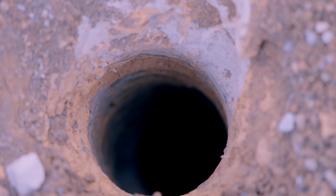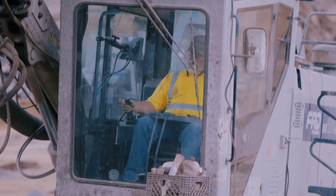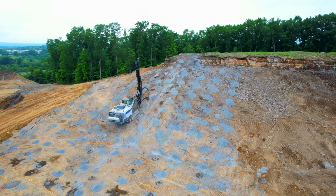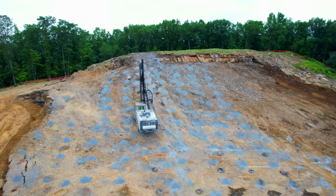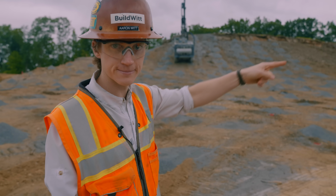On a job like this, a commercial job, you're gonna be working with a smaller hole, and you can see right behind me, the pattern's pretty tight. It looks like a 10 by 10 pattern or something within that ballpark. So it's nice and tight, and each one of these little piles of drill cuttings is a hole that's eventually gonna get loaded with explosives, which is what we're gonna go check out next.